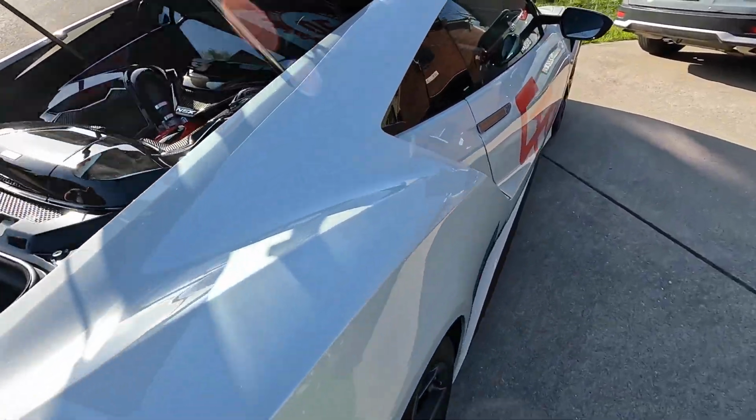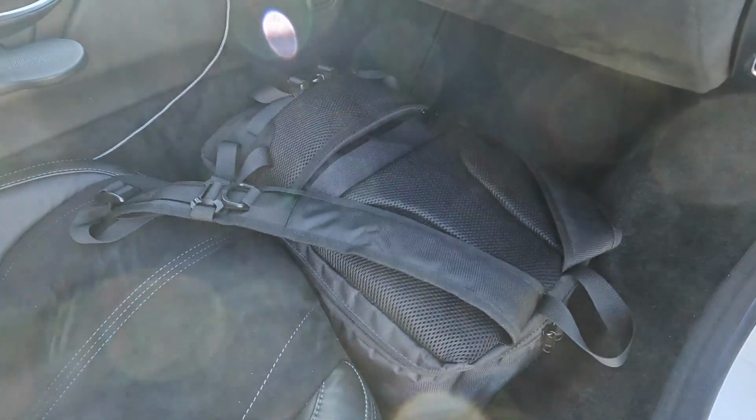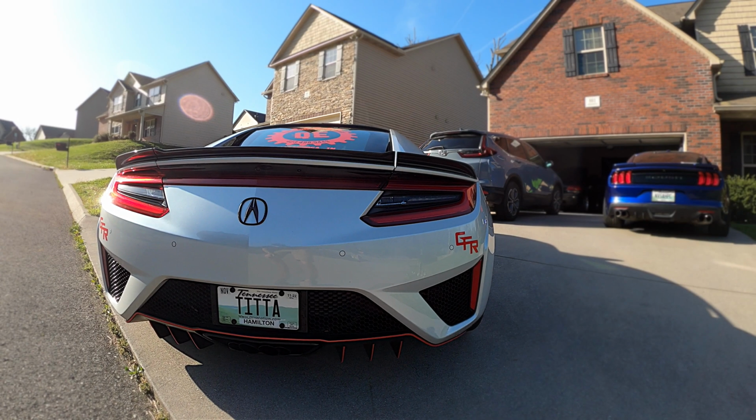The helmet took up a third of the trunk, because we had to bring a helmet. Spoiler alert, we had to bring a helmet for one of the days. My camera bag sort of fits there, and maybe I can get my legs kind of over it. We'll see how that works, but anyway, let's do a montage.